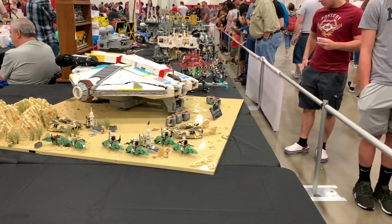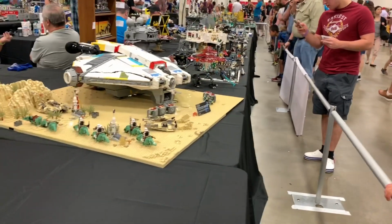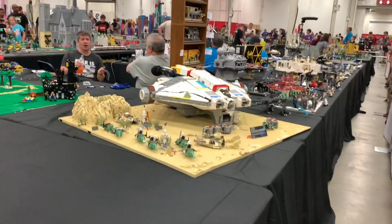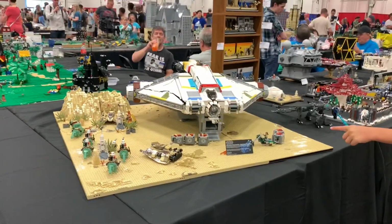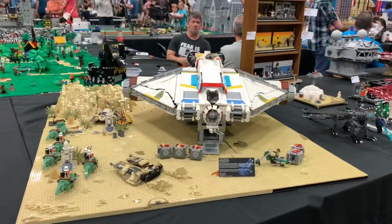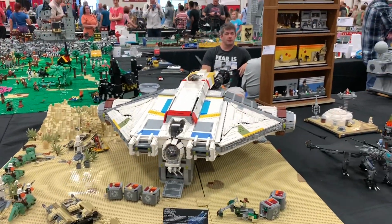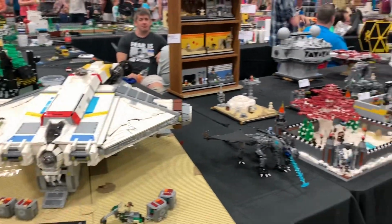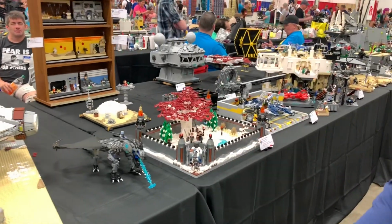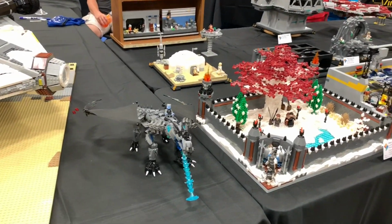Moving on, we're at the Charm City LUG display now. This one was probably the biggest display at the convention. But this is a UCS Ghost from the Rebels TV show. Now, I believe this one was created by Iceberg Bricks. This was awesome. This was such a cool ship. I really think this is probably my favorite ship there. It's just massive in size. I think there's an interior in it. Just really cool because you don't really see that Rebel stuff that often at these conventions.